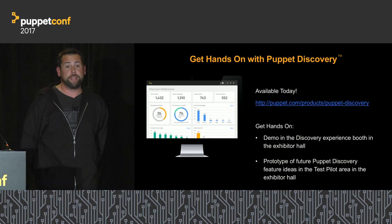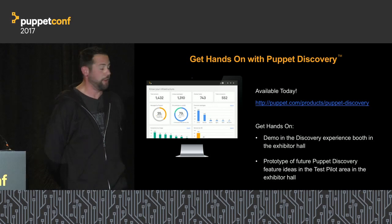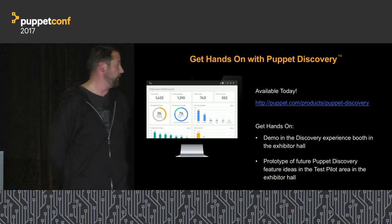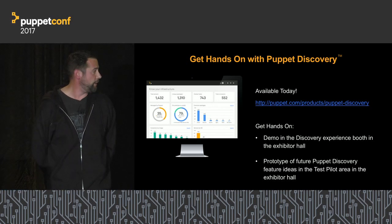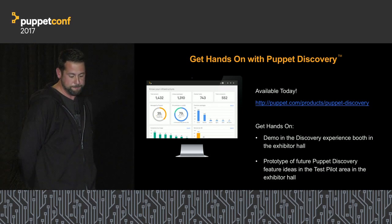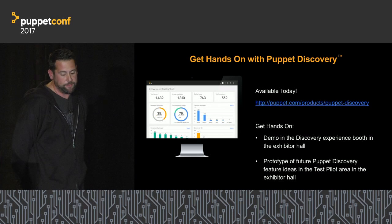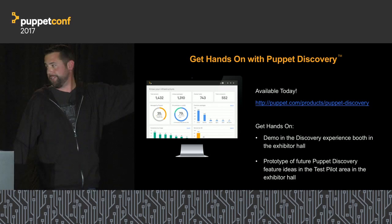So we encourage you to get hands-on with Puppet Discovery. It's available today at that URL. We all downloaded it and installed it early this morning. It takes about 10-ish minutes to get all the kubectl stuff installed, but it'll get fired up there. We also have a live demo in our demo section out in that hall, I think, right next door.